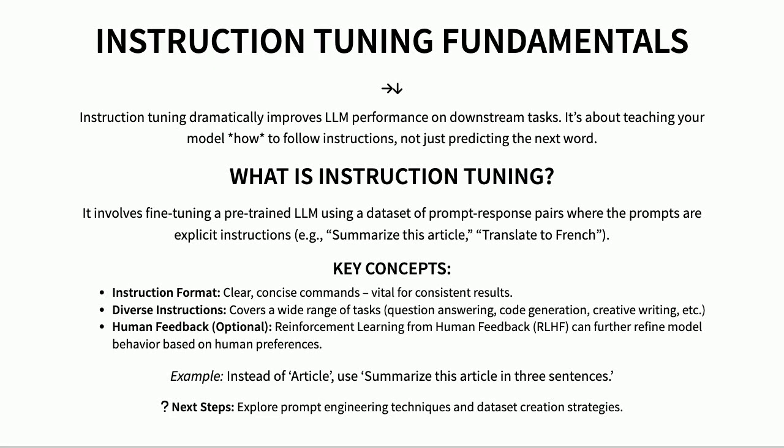Okay, let's dive into instruction tuning. It's a really important technique for getting the most out of large language models. Basically, instead of just training an LLM to predict what comes next in a sentence, we're teaching it to follow instructions. Think of it like giving clear commands: summarize this article, translate this into Spanish, or even write a haiku about cats. The more diverse the types of instructions you use, the better the model gets at understanding what you want from it. And sometimes we can even take that a step further with techniques like reinforcement learning from human feedback to really dial in how the model behaves based on human preferences. It's all about shaping the model's behavior through targeted prompts.